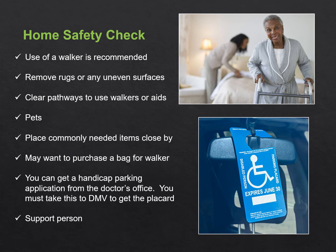You can get a handicapped parking application from the doctor's office, but you will need to take the completed application to the DMV to get a placard. Identify a family member or friend to be your joint replacement coach or support person prior to your surgery.